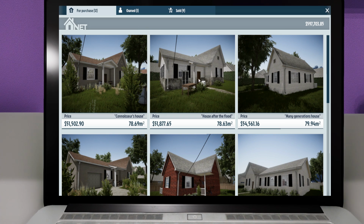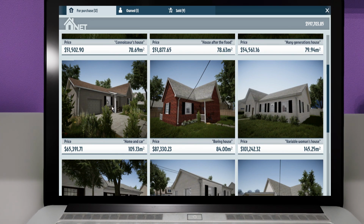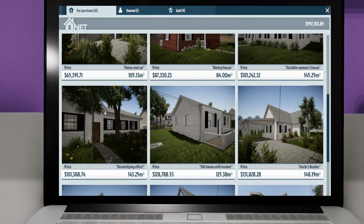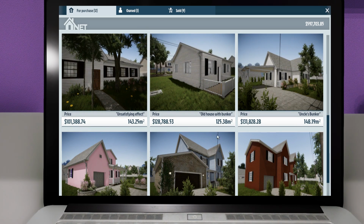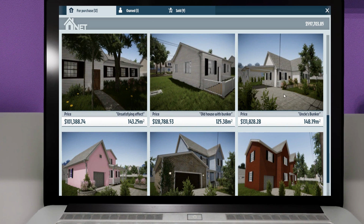I'm going to try and do that. I'm trying to think which house would be best to do it. I want one that's got a decent amount of room in it, but not a massive huge house like these ones. These ones are 213 meters, I think, a bit bigger than I would want. The uncle's bunker is quite... That's actually a very large space, the uncle's bunker. Old house with a bunker.